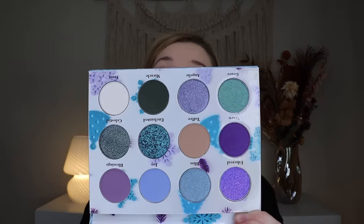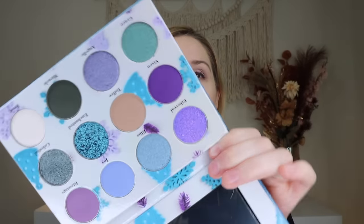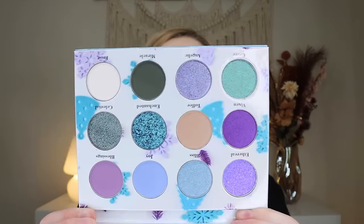Actually, this palette looks so fun to me for a winter snowy snow globe look. Ooh, and the purples are just stunning. Ooh, I am obsessed. Oh my gosh, I can't. I'm gonna have to do a little winter wonderland look at some point here. So a very, very fun, pretty palette.